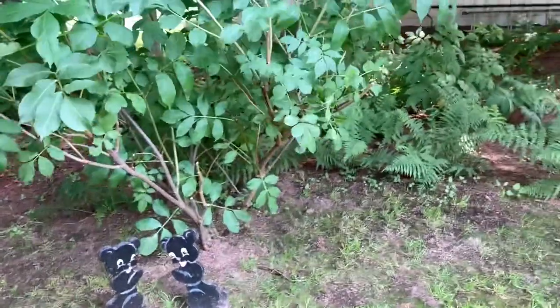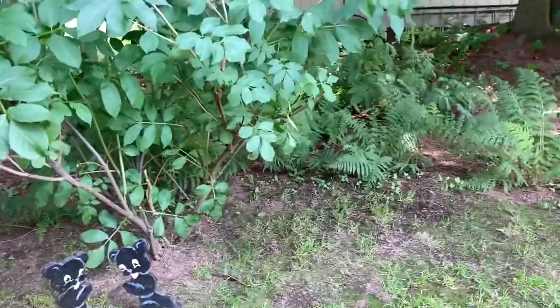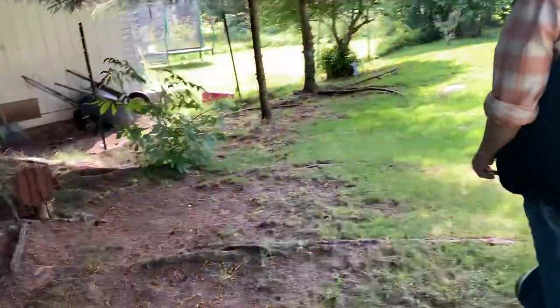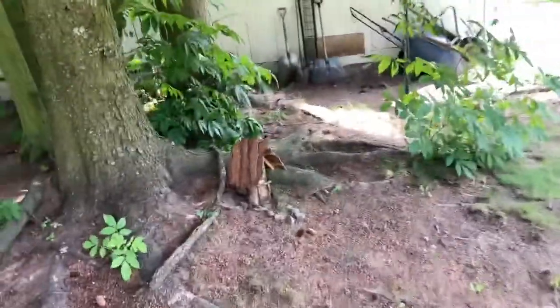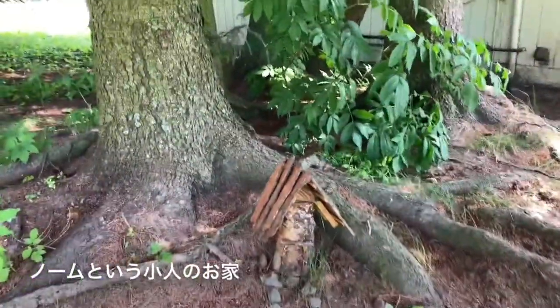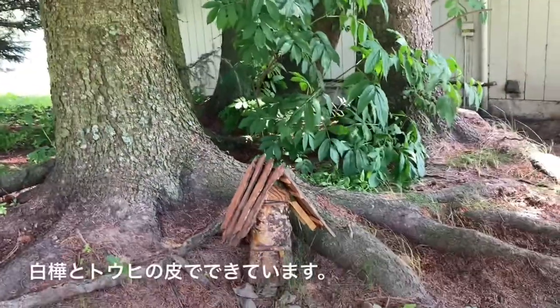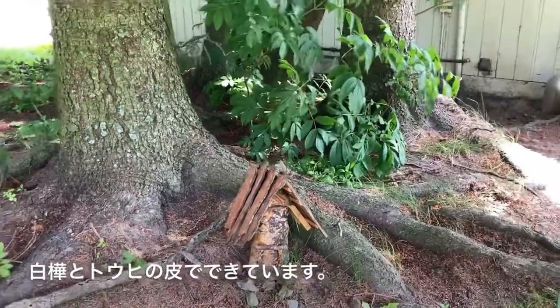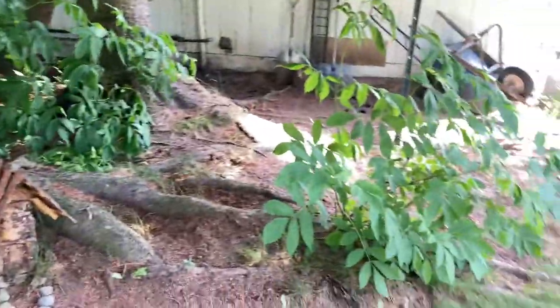Man, these little bears are made. That's also cute. He's birch as well. And his little doorway is made out of spruce, pieces of spruce limbs. Those little guys are so simple to make.